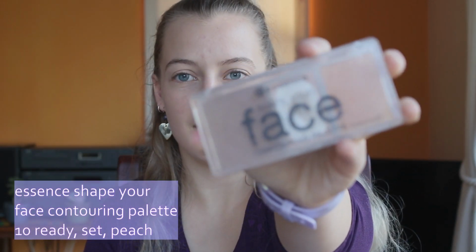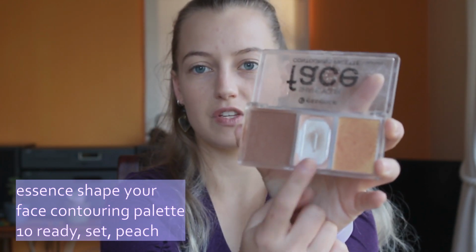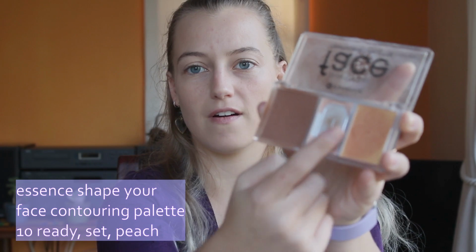Okay, next thing I'm gonna go in with is a little bit of under eye powder. I'm just gonna use one of my really old ones. I don't even think they make this anymore. So this is the Essence Shape Your Face palette. It's super old, but as you can see, I've used quite a bit of this middle shade, but there's a little bit around the edges.